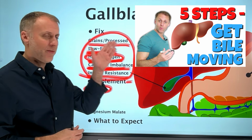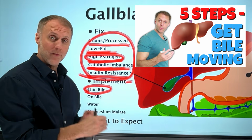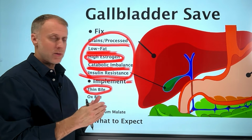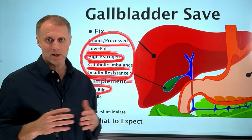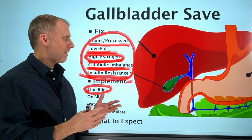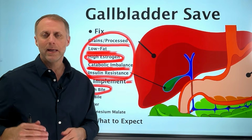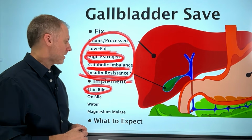So in that video, you'll learn supplements that you can use and how to figure out which one of those supplements is appropriate for your body chemistry. And you can do those steps to thin the bile and get it going, but you may also need to do some things to dilate that biliary pathway, and you might not like them. But the reality is when you understand the trouble that can come if you lose your gallbladder, it becomes worth it. It becomes worth the extra effort to take those steps.